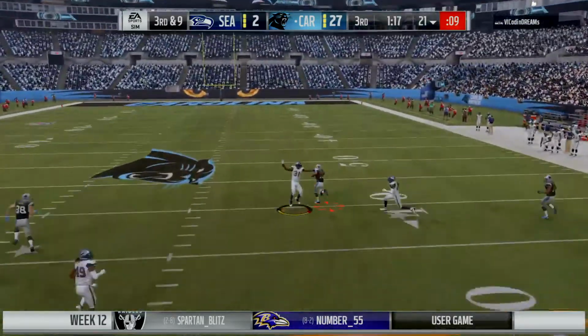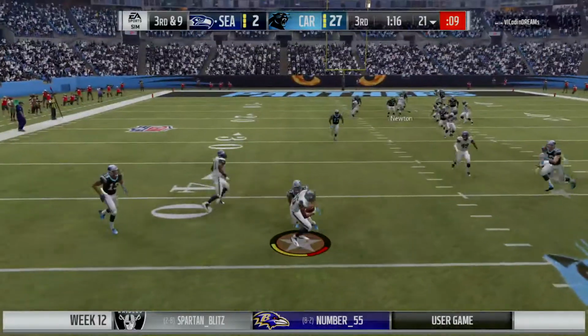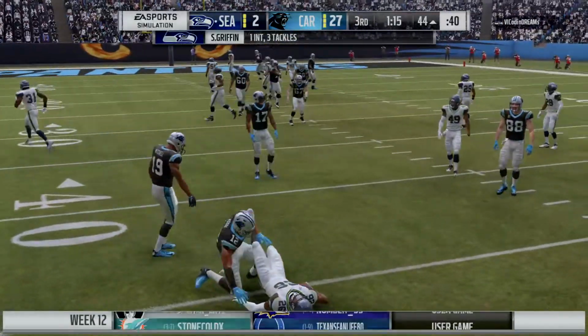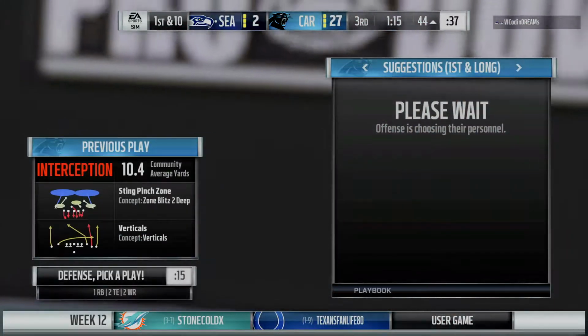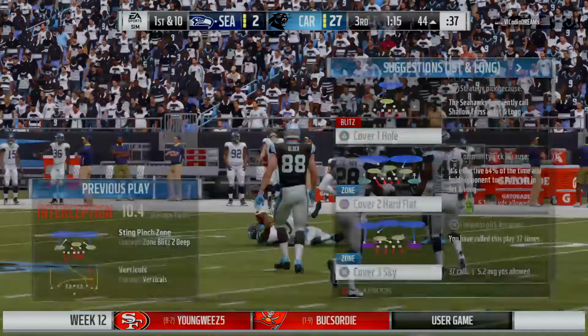Operating from the gun, Newton. Oh, a ball batted in the air, and now it's intercepted. Shaquille Griffin with a pick. And they'll take over inside the 45 at the 44-yard line.